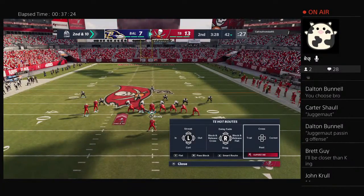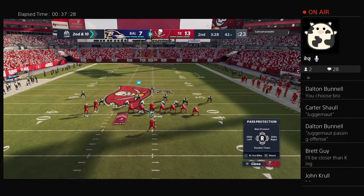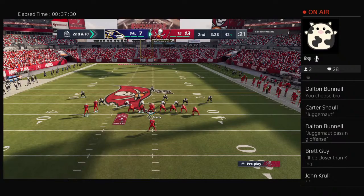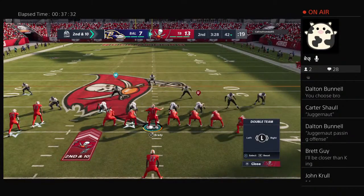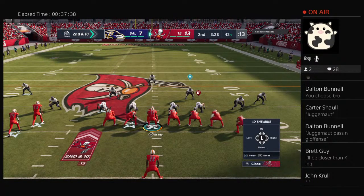Hey, defense, let's go. Pick it up. Mike 40, Mike 40. I'm coming after you. Under 10, under 10. Check 3, check 3. Check 4, check 4.